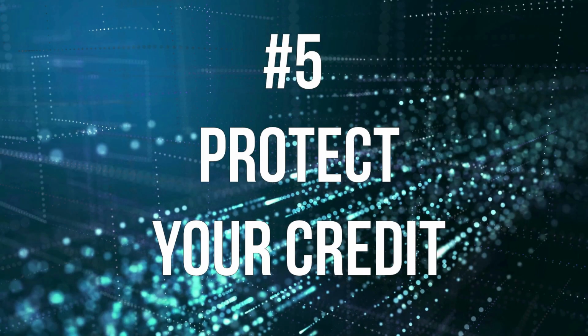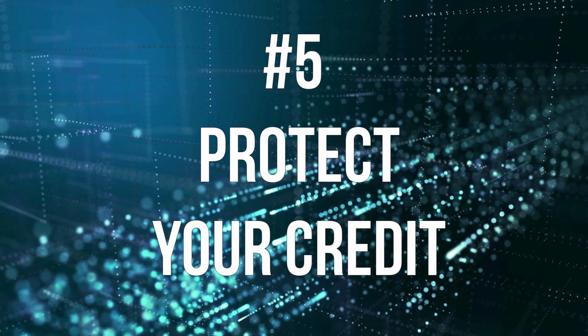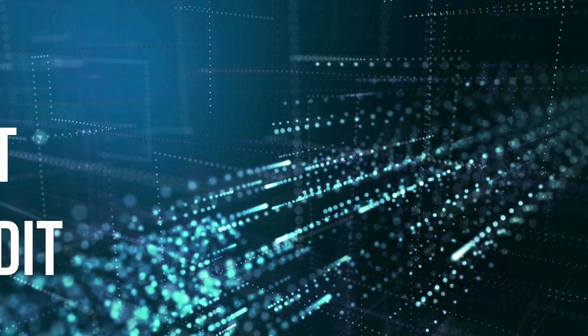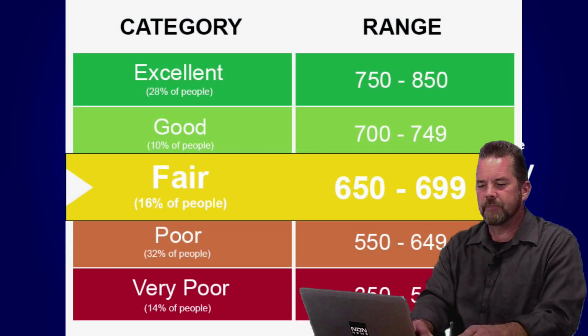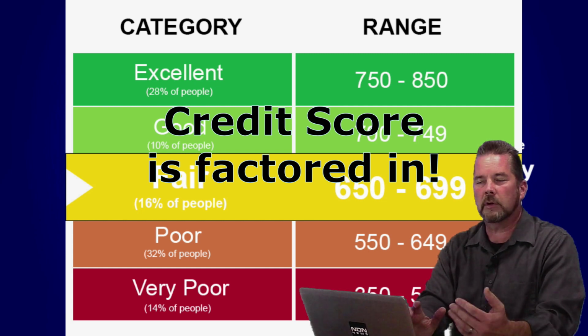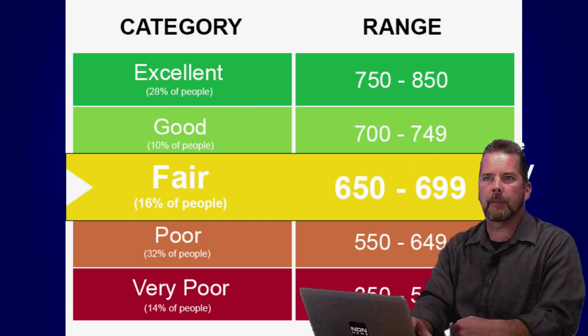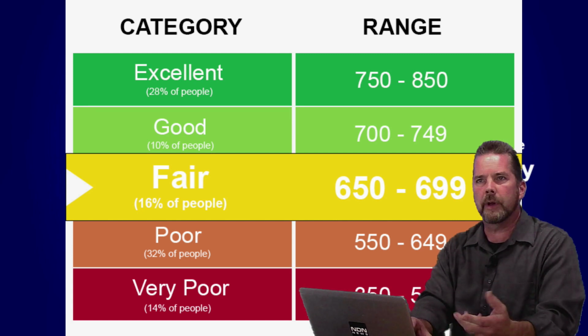Number five, protect your credit. In most states, insurance carriers factor in your credit history in setting premiums. You may not think this is fair, but there is a strong correlation between how we handle our finances and how we handle claims history. So that's really where this is based. And here's a great map that shows what very poor all the way to excellent credit is.